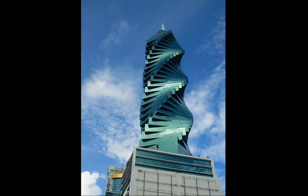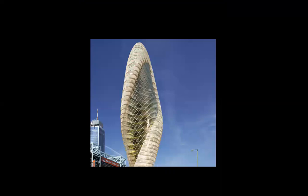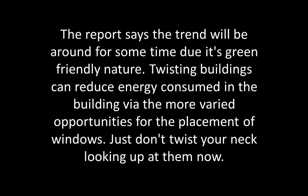Twisting, there is the expression about twisting truth, which is not a good thing to do. But why is it that some architects and some very important architects indulge in twisting their buildings? Green 8 Concept Berlin by two Polish architects. It was not built, it was a proposal. The report says the trend will be around for some time due to its green-friendly nature. Sorry about the translation. I guess it was translated.